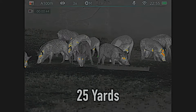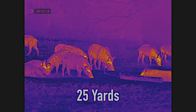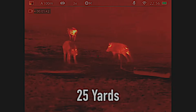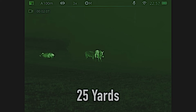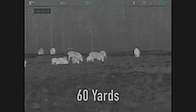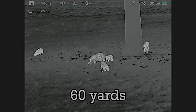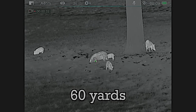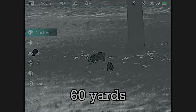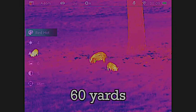Jason, I think you might have already mentioned it a couple times, but I'm going to say it again. It's worth saying again. The price is $4,799, right at $4,800. It is a 640 by 512 thermal resolution. It's 12 micron, 60 hertz refresh rate. It does have a -20 NETD MK thermal sensor rating. Starts out at 3 power, goes up to 12 power magnification. That is 4 times digital zoom. It has a 46 feet at 100 yard field of view.